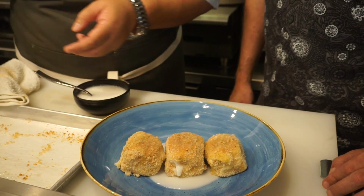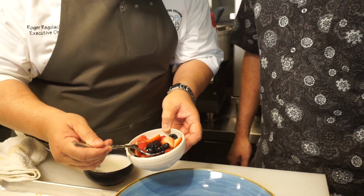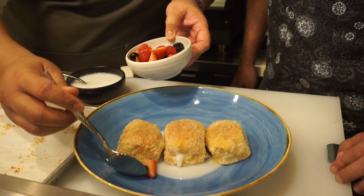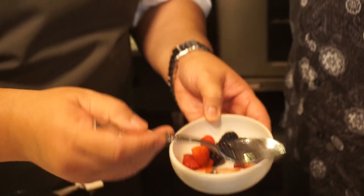Okay. Then we're going to take that and we're going to garnish it with a little bit of fresh summer berries. We've got some blackberries, raspberries. When I was told you got to try the French toast at Hobnob, this was not at all what I had in mind. No. I just want to say that.